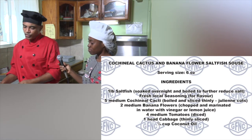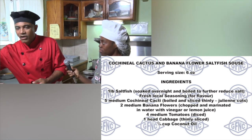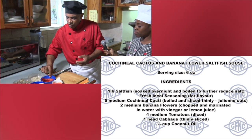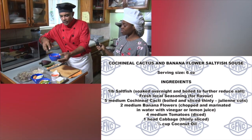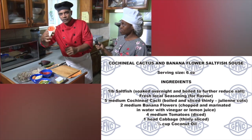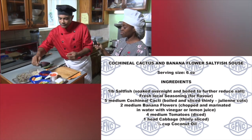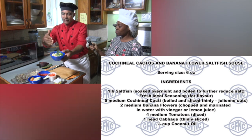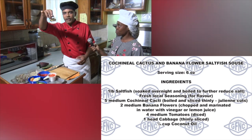Well, as usual, we're putting a little cabbage. We have here a quarter cabbage, a small piece. Small, medium tomatoes. Some bell peppers. We're not using all. Yes, cutting in julienne. We have 1 cup of grated carrot to put in it, to give it some nice brighter color. And we have some garlic, seasoning pepper, onion, and chive. And we have here a quarter cup of oil.